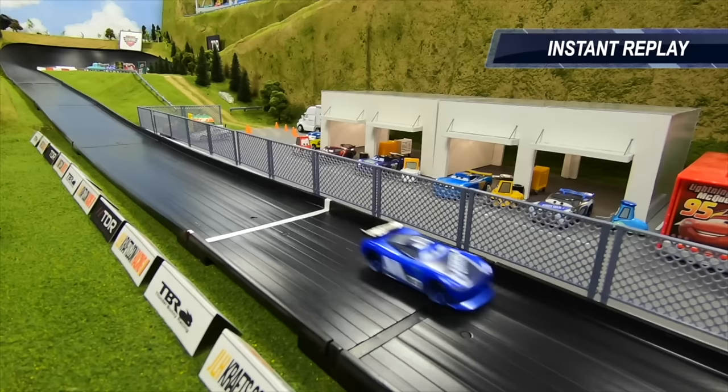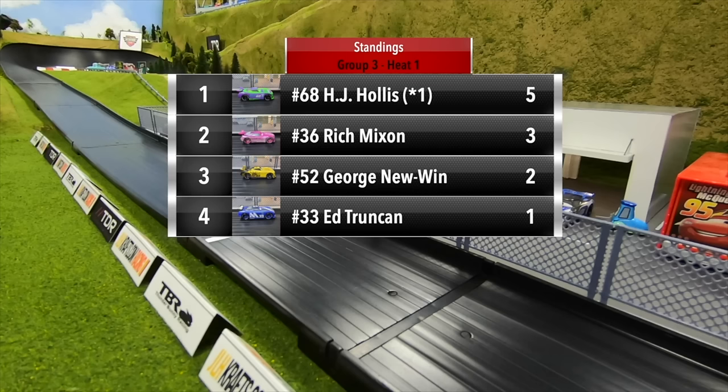So here are your point standings after the first heat. H.J. Hollis, 5 points. Rich Mixon picks up 3 points. George Newen down in third with 2 points. And then Ed Trunken with 1 point.